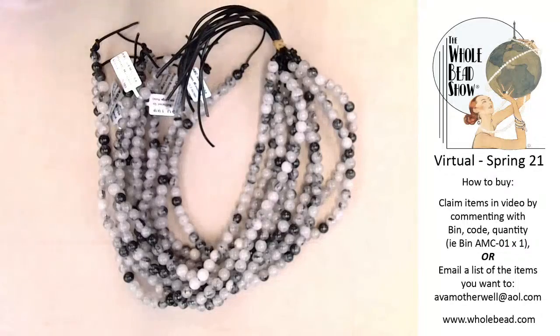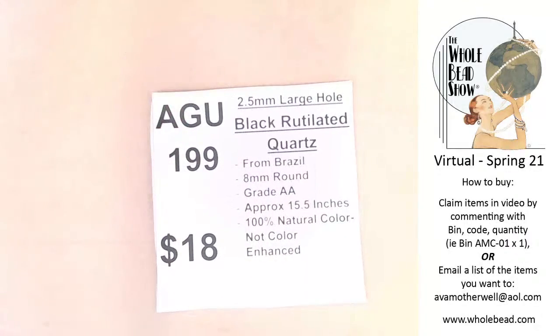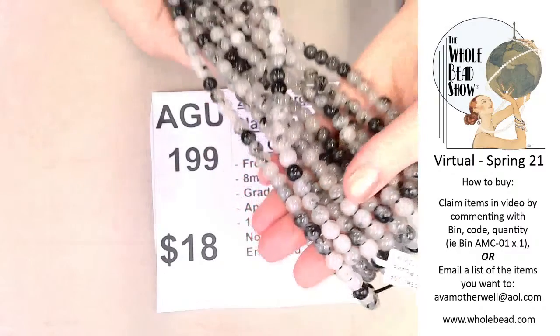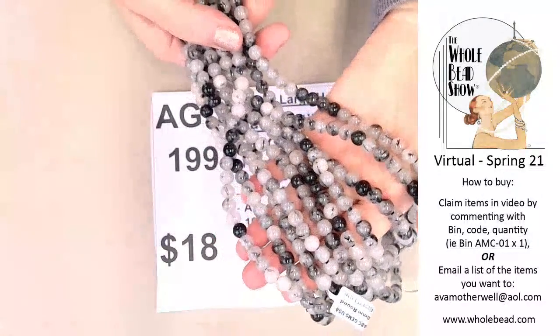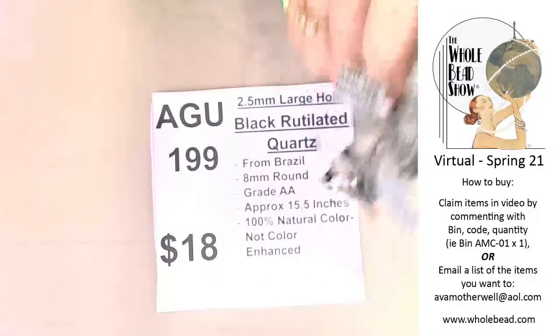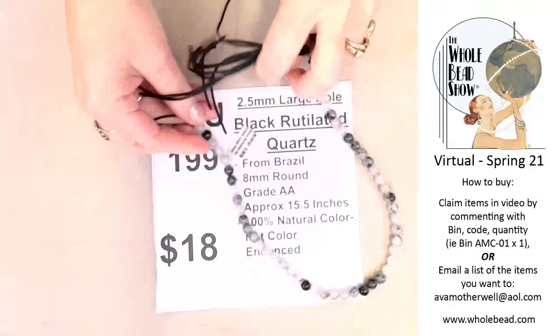AGU 199. These are rutilated quartz. AGU 199 for $18 a strand. These are 8mm round, grade AA. Natural color, they are not enhanced. These are the large hole, the 2.5mm hole.